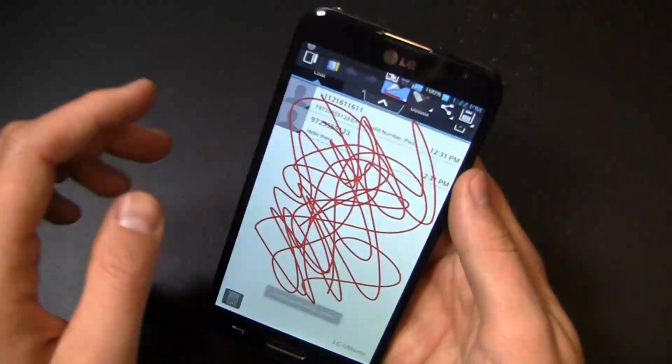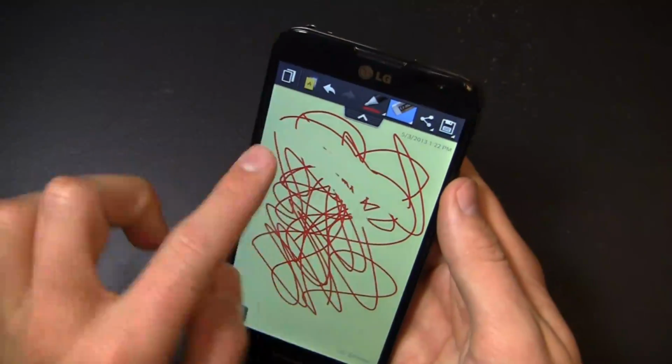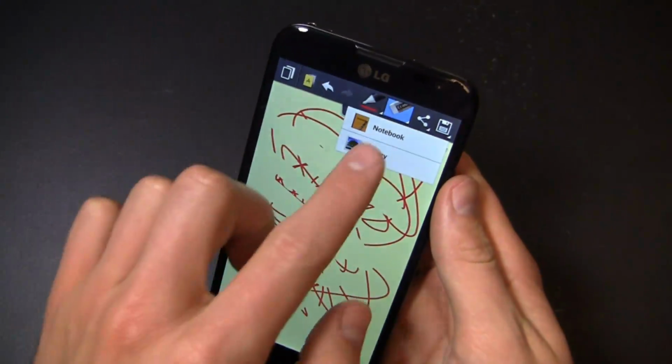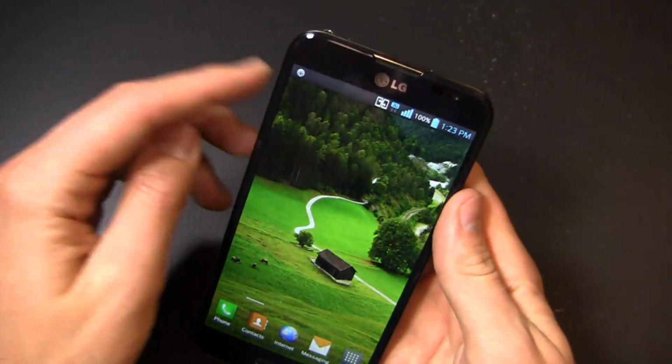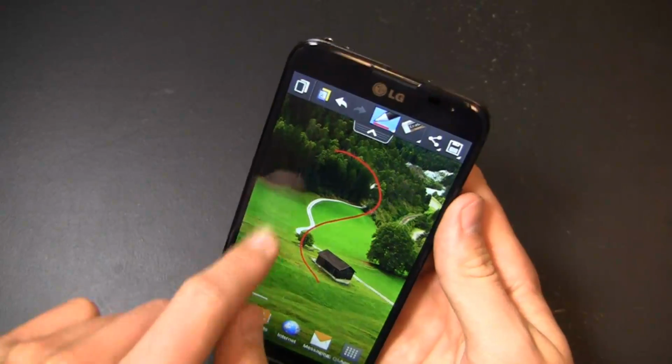So I can put this really ugly design in overlay mode if I want to, and continue to play around with it. And I've got the eraser as well. So I can come down here, signature off. Let's go ahead and save it to my notebook. It's a beautiful drawing. Save it to my notebook, but then I can take a picture right here as well and change it to the wallpaper.